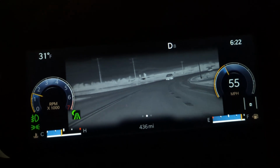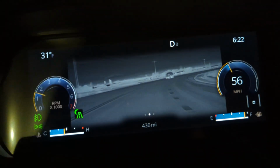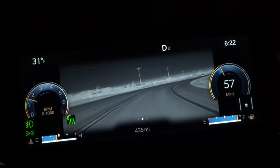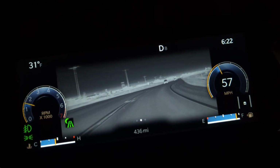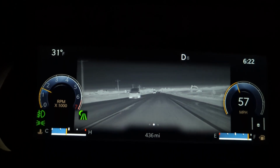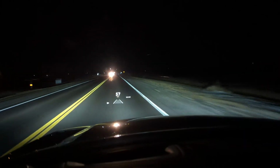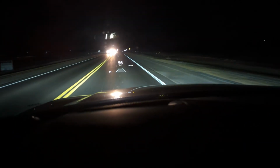I'll wait here to get out, getting away from the city lights. It's going to be a little darker out in this area. But yeah, like the cars are coming out with the headlights, and you obviously don't get any of that. I mean, there's a heads-up display too. I can talk about that in a second.